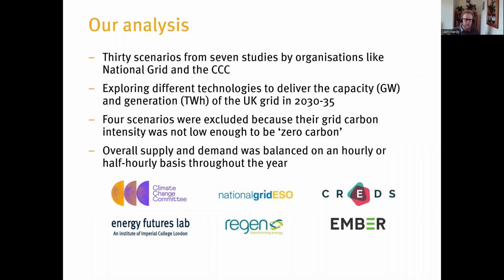We did take a couple of scenarios out of our final analysis because they weren't deemed ambitious enough, shall we say, to be zero carbon. They still had some significant residual emissions in the system. But there wasn't necessarily anything specifically different about those. They just, as I say, weren't ambitious enough. So the point here really is that what we've done is analysed the really heavy-duty modelling done by all the smart people at some of these organisations. So we feel pretty confident, and hopefully you'll feel pretty confident, that if these scenarios were to materialise, if these technologies were built, then we would have certainly a secure supply throughout the year.